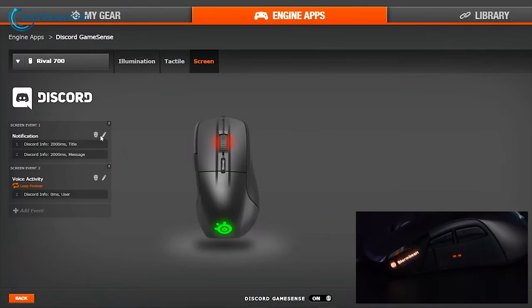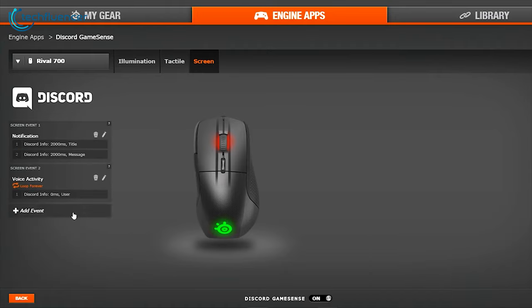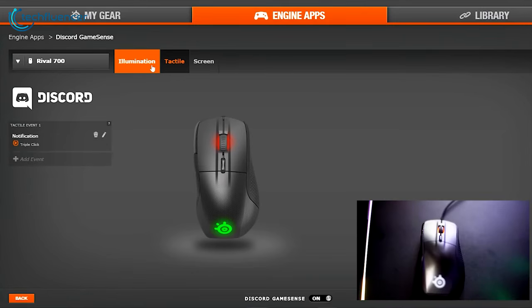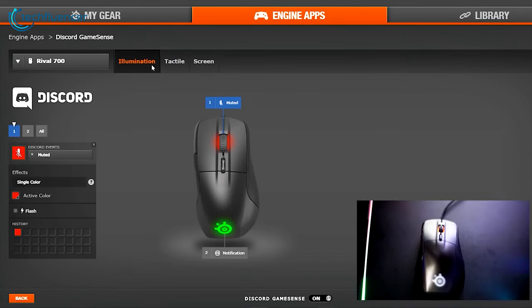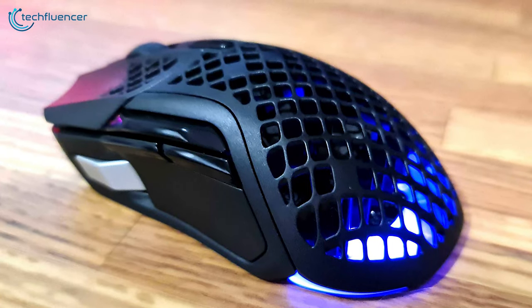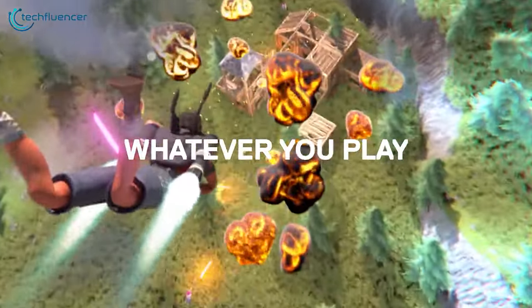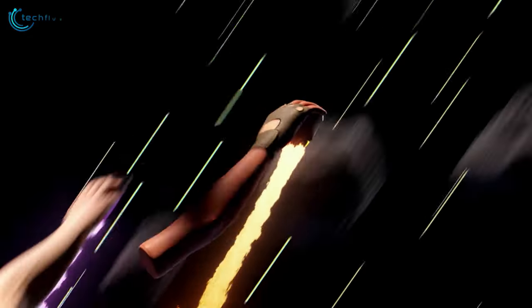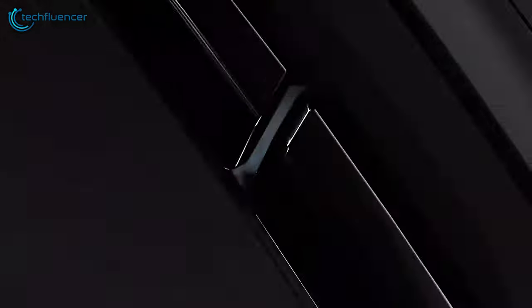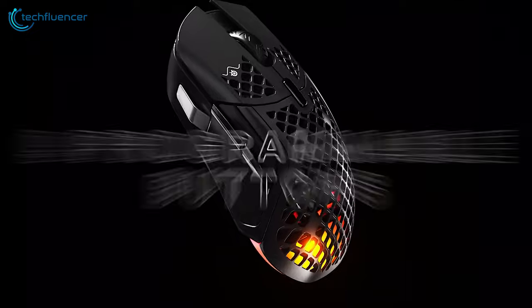Also, the Aerox 5's dedicated app enhances customization by allowing users to fine-tune settings such as DPI sensitivity and button configurations. This level of customization ensures a tailored gaming experience that aligns with individual playstyles. Additionally, the mouse also features a comfortable and ergonomic design so that users can enjoy playing games for a long time. Whether you engage in intense gameplay or everyday computer tasks, the Aerox 5 delivers a reliable and customizable experience.